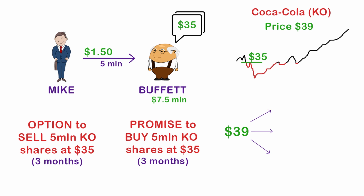The stock price can go up, down, or stay sideways after Buffett sells the put contracts. Case number 1, the stock price goes up. So Buffett is happy because although the stock price didn't drop to $35 to make him buy the shares, he made $7.5 million on the stock he never owned, and the promise expired, so Buffett pocketed the money for the promise he made, which has no validity anymore.